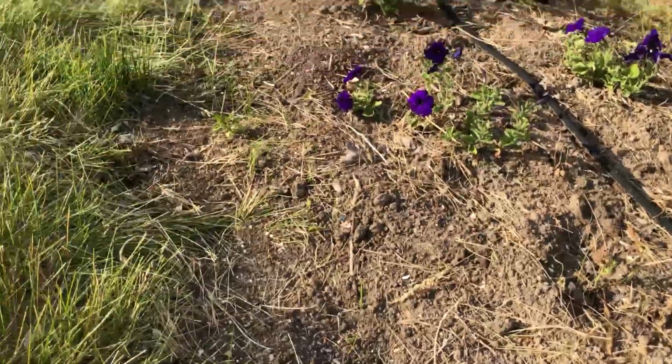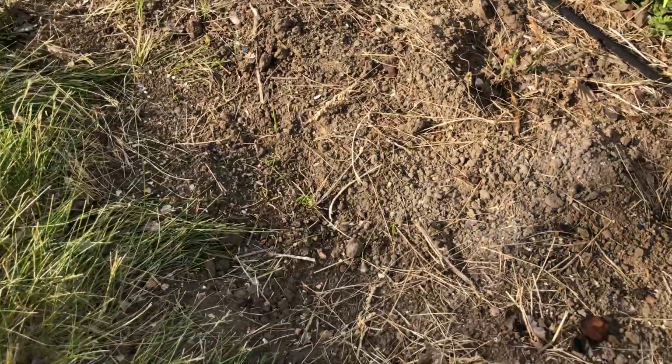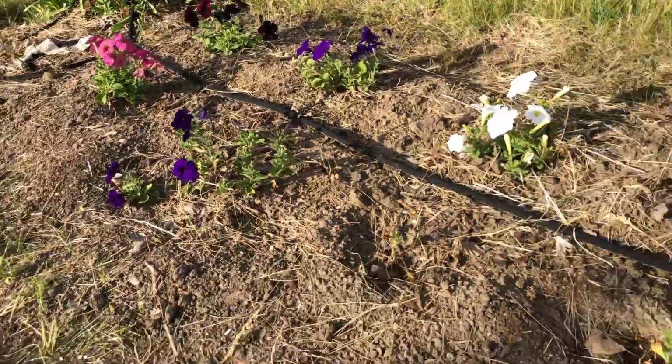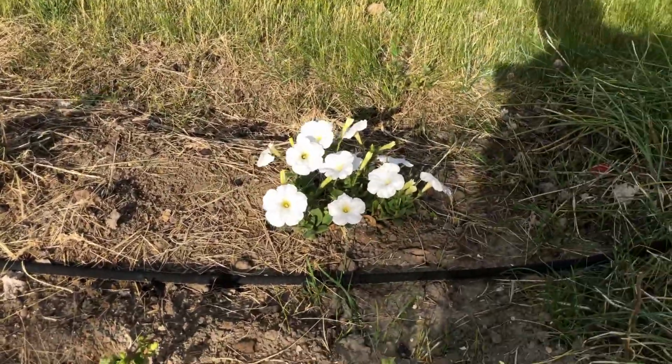And in the meantime, I'm going to make sure I keep the edges clean. Maybe run the cultivator through it to chop up grass and stuff. And I use soaker hose here because it's more flexible, just makes more sense than drip tape.